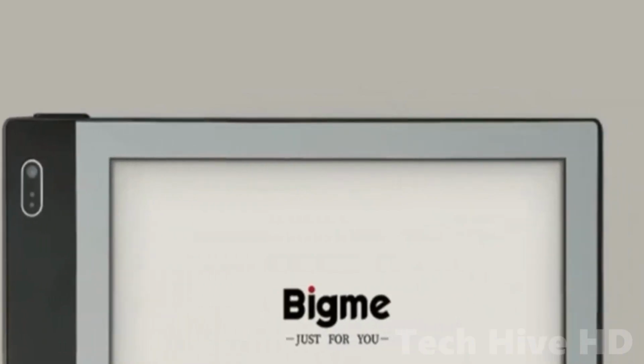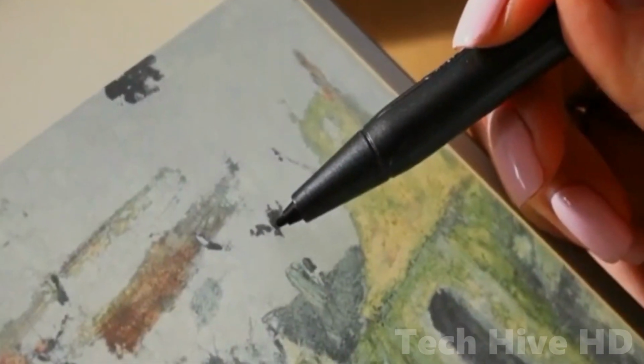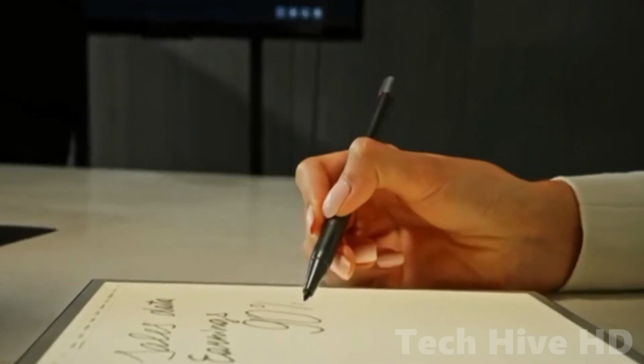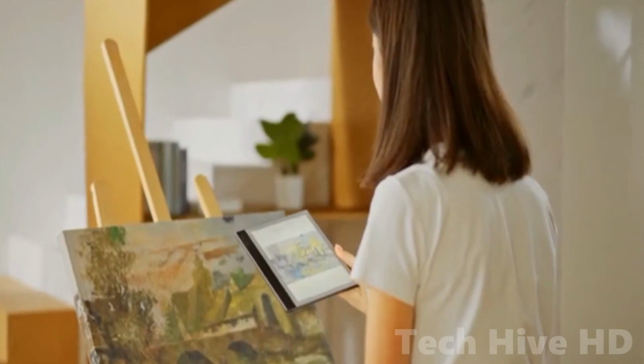Introducing Httm, the revolutionary e-ink Gallery 3 tablet that's changing the game with its advanced color e-paper technology. This industry-defining device not only boasts e-ink Gallery 3, but also a range of cutting-edge specs and features. With Httm, the possibilities are endless.